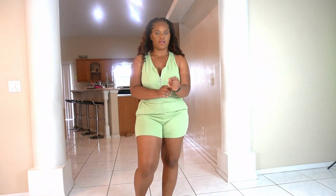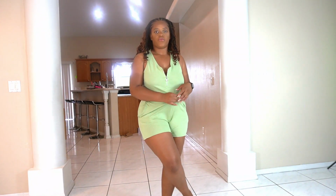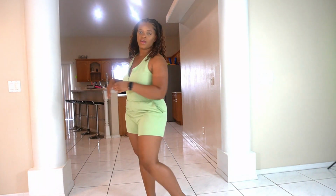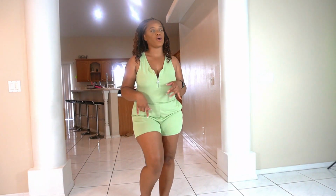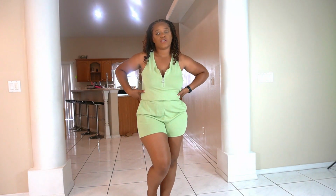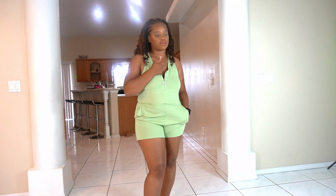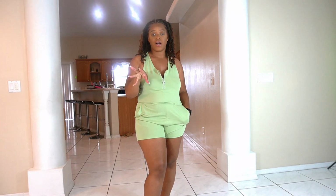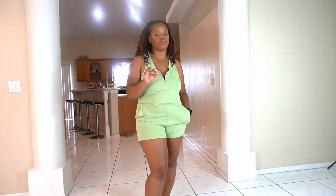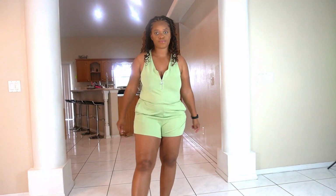So this is $10.99. It's a large, and this is super comfortable. Okay, this is to the park on a road trip. I actually used to have a jumpsuit like this when I first met Babe, but now that jumpsuit has turned into something that I can only wear in the house.